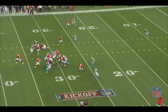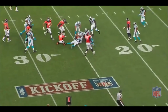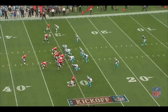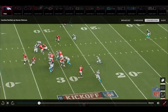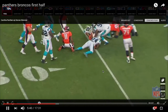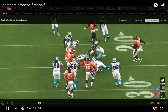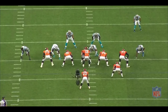Here you're going to see another play to Anderson. It's really well blocked. And this overall drive for Denver is pretty impressive. Oh yeah, this is actually Booker. Booker gets in the game, and I really wanted to see Devontae Booker, the fourth rounder out of Utah.